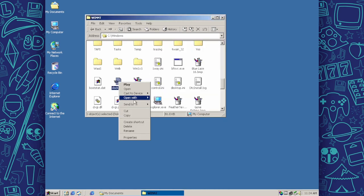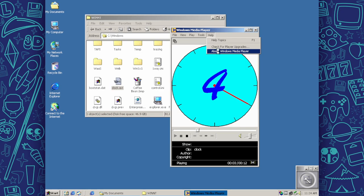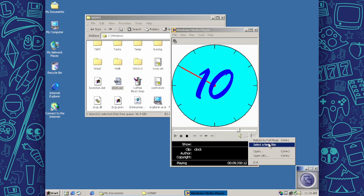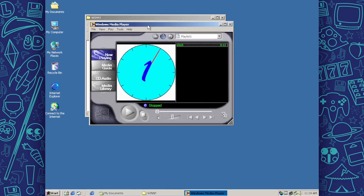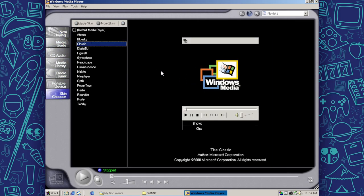But I asked it not to open it with that every time, and it decided it was going to anyway. And this is the version that came later on, with the one that had the skins. So this one's got the skins, and this is what it's supposed to look like. They've obviously applied a skin, the classic skin, so it looks authentic.